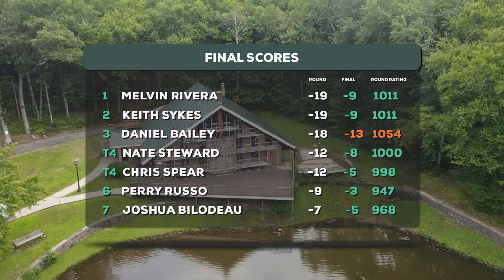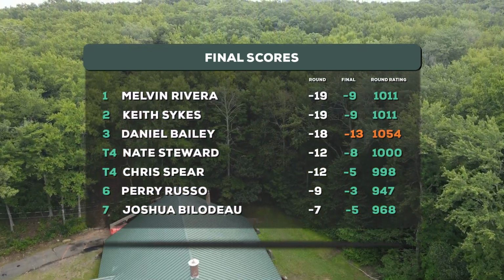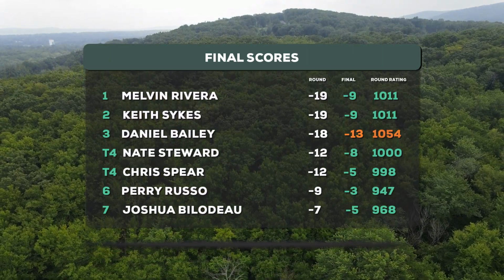Great job today. Wow, check that out. Dan Bailey, 13 down, course record round. Almost caught these guys. Unbelievable. 1054 rated. Huge round. Bill, biggest takeaway from today?